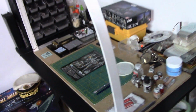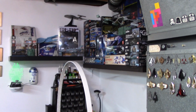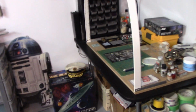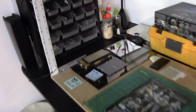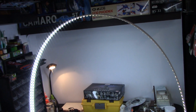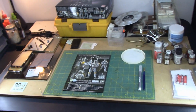So this is the model building corner here. So right by my desk, I just wheel my chair over and work on models. So let's do two things. Let's turn this light on and then hit this switch. So that's a light arch that my buddy Dave built for me, which really lights up the table well for model building.